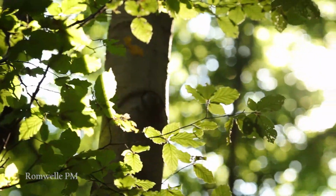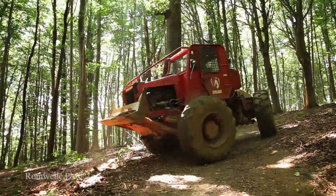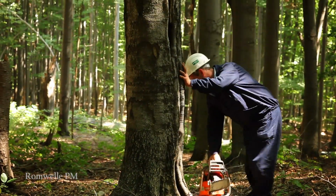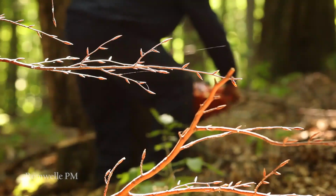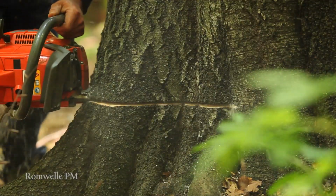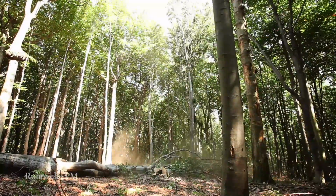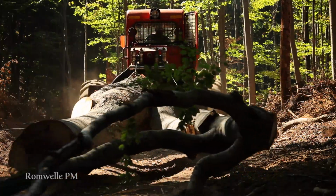The wood is 50% harvested by our own Romwelle teams and transported by our own means. Both Romwelle PM and the harvesting teams are Forest Stewardship Council certified. The timber is then supplied to the company only by special trucks.